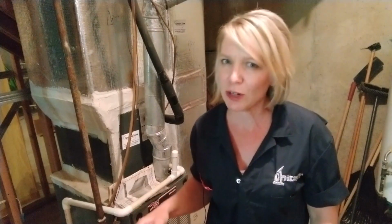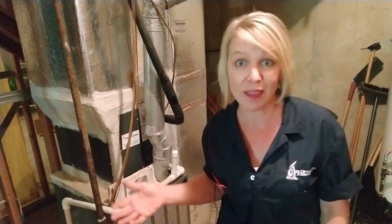Now, this problem recurred for us several times over the course of a couple of years, and although I am not an HVAC tech by any means, I did have to do a lot of research in order to figure out why that kept happening. It was still blowing cold air, so it was still functional. So what the heck? Why is it in water?